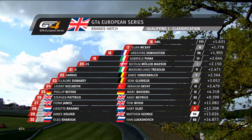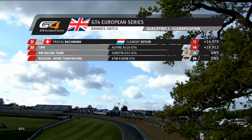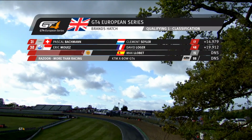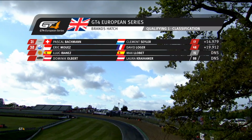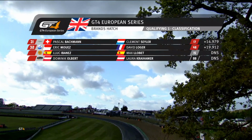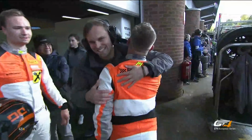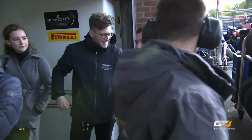Lisette Brahms 28th, James Holder 29th after his spin, and they're the 2 that didn't venture out. Number 15, Ginetta, and 99, the KTM that was in the gravel with Dominic Albert and Laura Kreihammer from earlier on. So 2 cars missing, and they will miss the second part as well. But Florian Thoma is a very happy man.